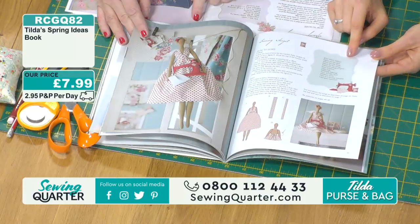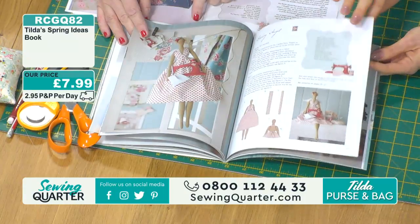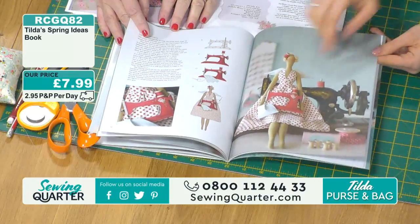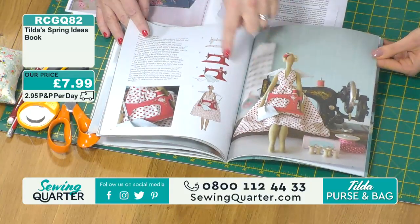It's really, really pretty. And now we're post Christmas as well, you can start to make things for you again. Don't just have this to do for presents. Me, no one else. We need this on our shelf. Look at that. That is gorgeous. Tilda's doll with a sewing machine.